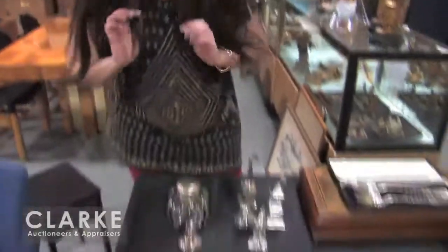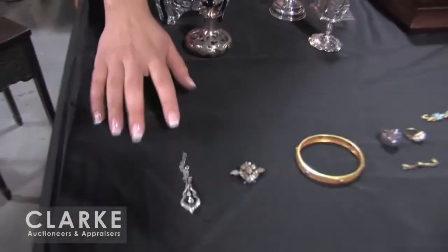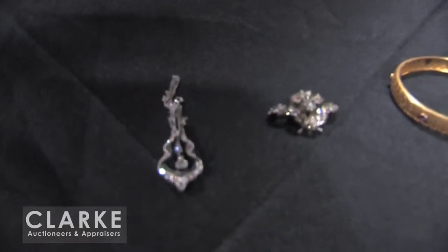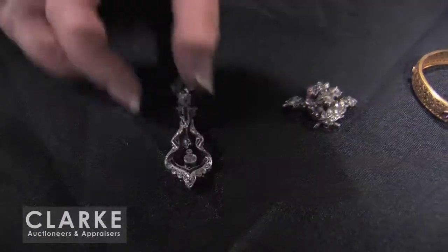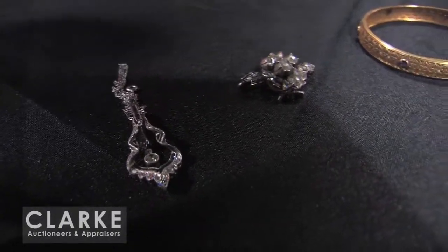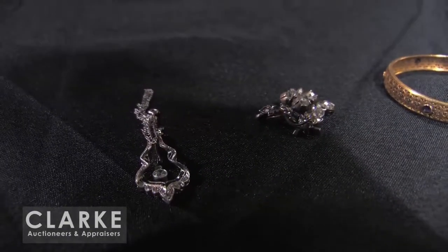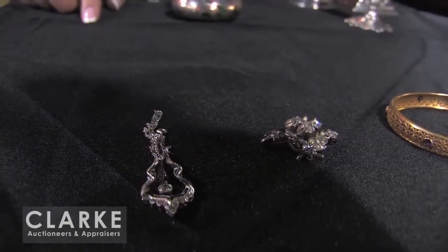I'm going to be covering the jewelry and sterling selection for a May 5th auction. We're going to begin our jewelry selection with this Edwardian pendant and necklace. It's sapphires and diamonds, a nice little design here with a diamond drop. This piece weighs approximately 3.5 pennyweights with the chain, and it comes from a Bronxville estate.